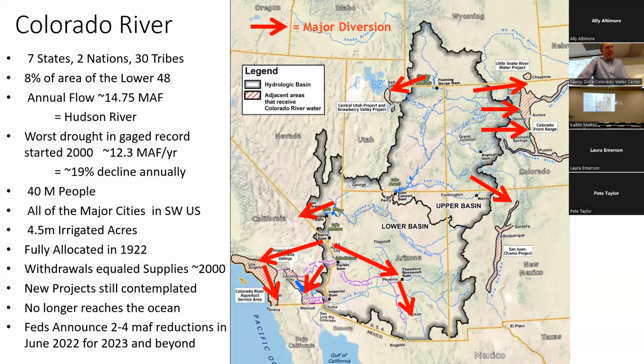And then finally, and I'm going to talk about this too, in June of this year, the federal government announced that we needed 2 to 4 million acre feet in reductions for 2023 and years beyond to make sure the system's reliable and stable. And that's a stunning admission by the federal government.